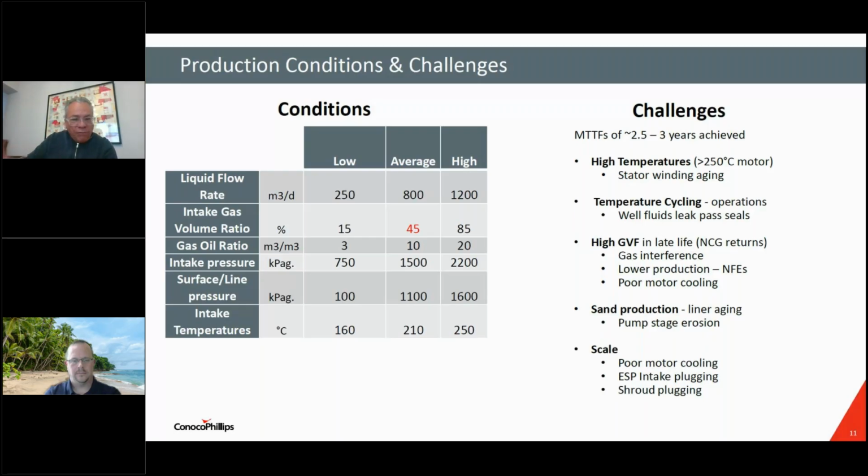So technology has evolved in the last few years, maybe 10, 15 years, and pumps are able now to handle those conditions and last between 2.5 to 3 years. So obviously part of the challenge is to come up with ideas that will extend that mean time to failure beyond the 3 years that we are able to achieve now.